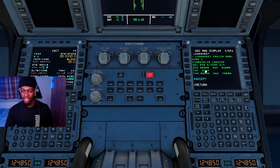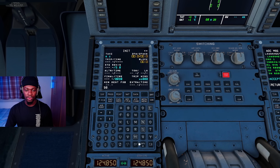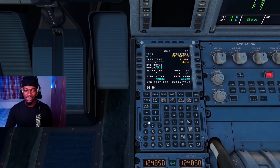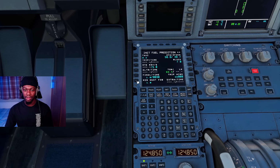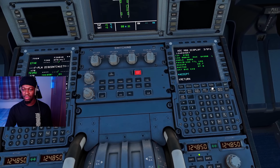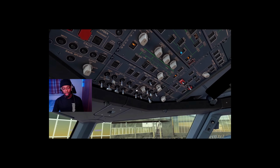So zero fuel weight 56.6, and then the max zero fuel weight is going to be 28.7. Oh man, all this detail, I've missed it, man. Honestly, block fuel 7 here, 0.2 for taxi. So what we can do, first of all, is get this APU on, actually.